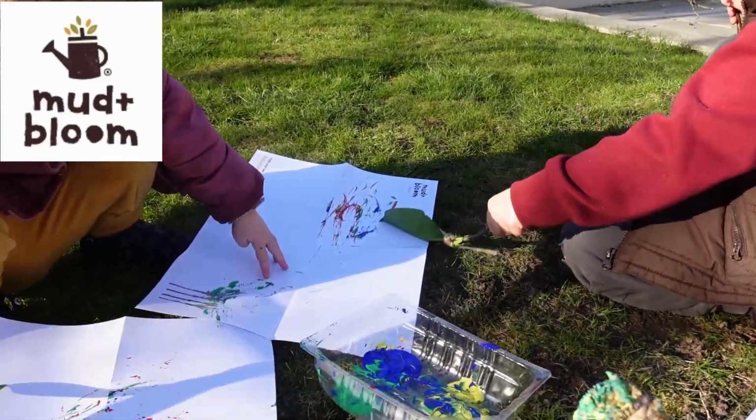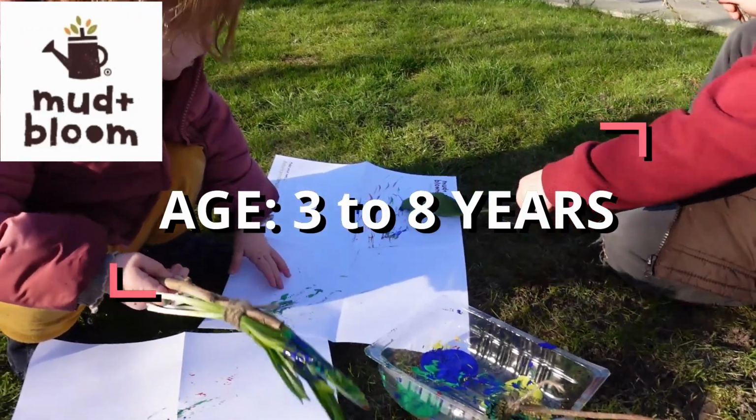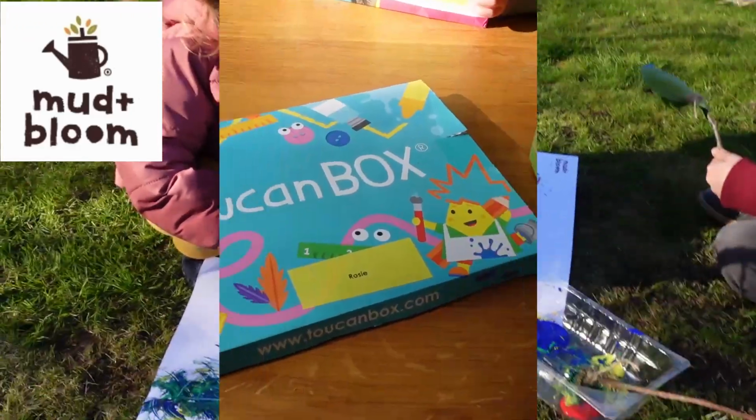It is aimed at 3 to 8 year olds, this box, and my kids thoroughly enjoyed it. And again, I would recommend this one. Really liked it. And so that's it.